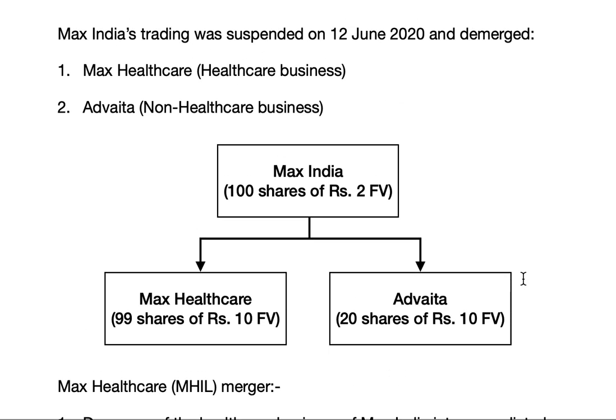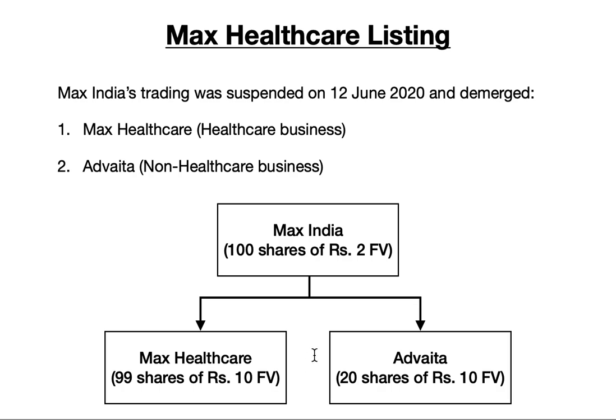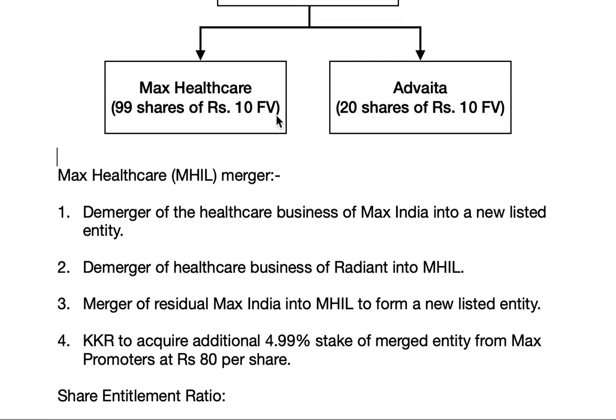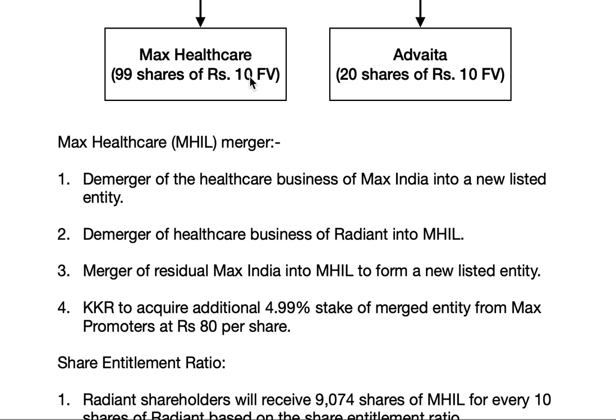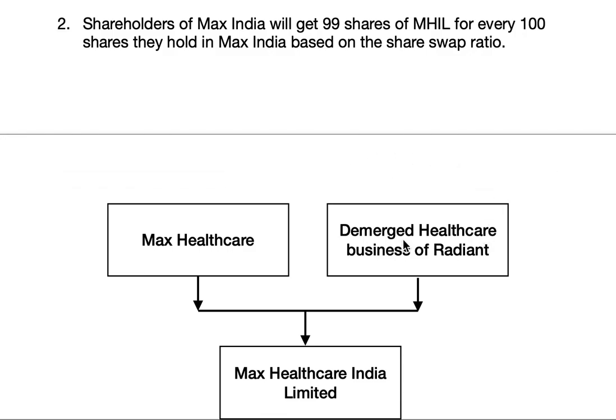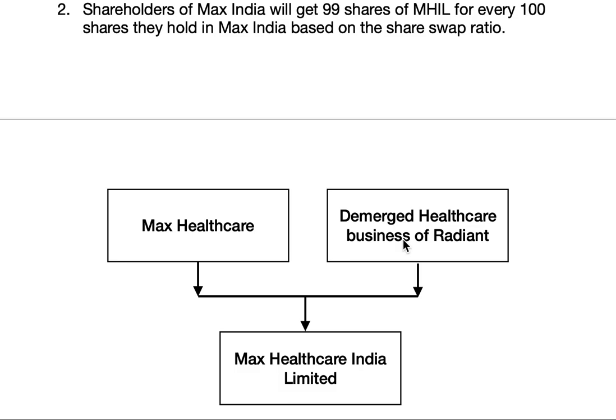Now, talking about MHIL. So, MHIL is Max Healthcare India Limited, and it doesn't just comprise of the demerged entity of Max India. It is a little complex to explain, but please hold on, you would understand everything. So, what has happened is first, Max India has demerged its healthcare business into a new listed entity, which is Max Healthcare, like I said. Now, this new entity is actually merged with the demerged entity of Radiant. So, there's a group called Radiant. It is just like Max India, it doesn't only have one business, it has many businesses. So, what Radiant has done is it has demerged its healthcare business just like Max India, and it has combined or merged the healthcare business with Max Healthcare.